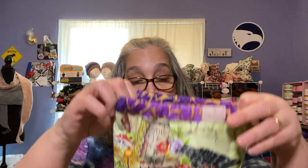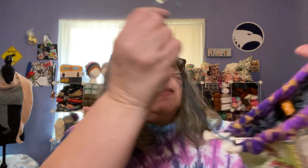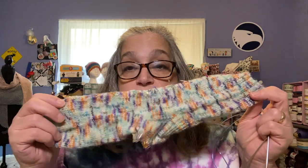And this is living in my T-Dottles bag. The needles I'm using are 2.25 Addi Rockets, 32 inch cord. I do magic loop, cuff down. I think I cast on 64 stitches for this. Yes, I did. So that is my work in progress.